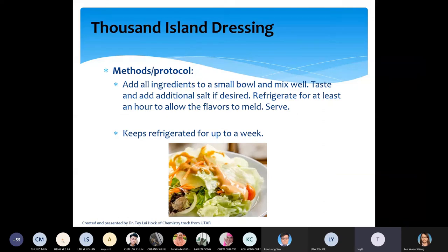For Thousand Island, the most important thing is to keep it refrigerated. If it's cold, your Thousand Island dressing will become much more delicious. Because we are not adding any preservative, keep it for a maximum of 1 week. Do not keep it more than a week, because for food safety, you don't want any bacteria or nasty pathogens disrupting our gut. Okay, that's it, I think.